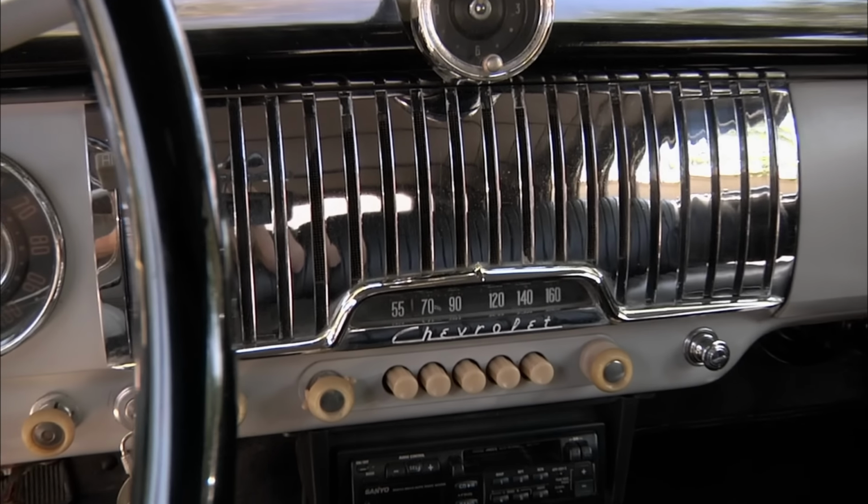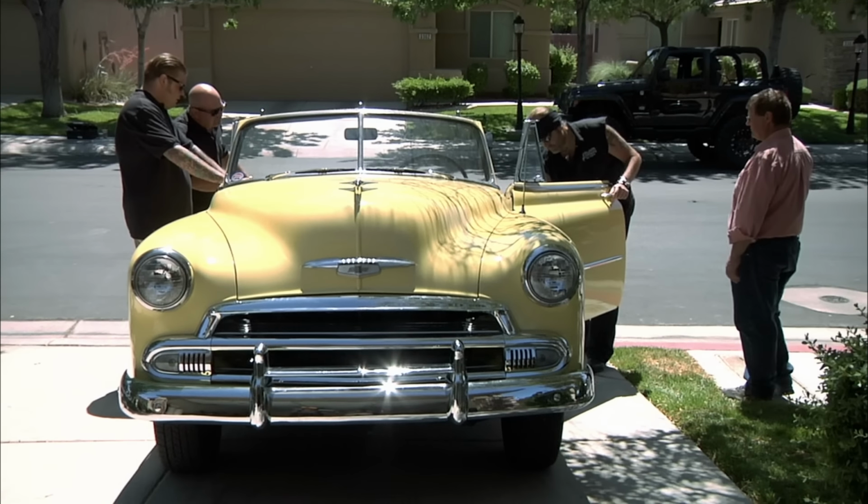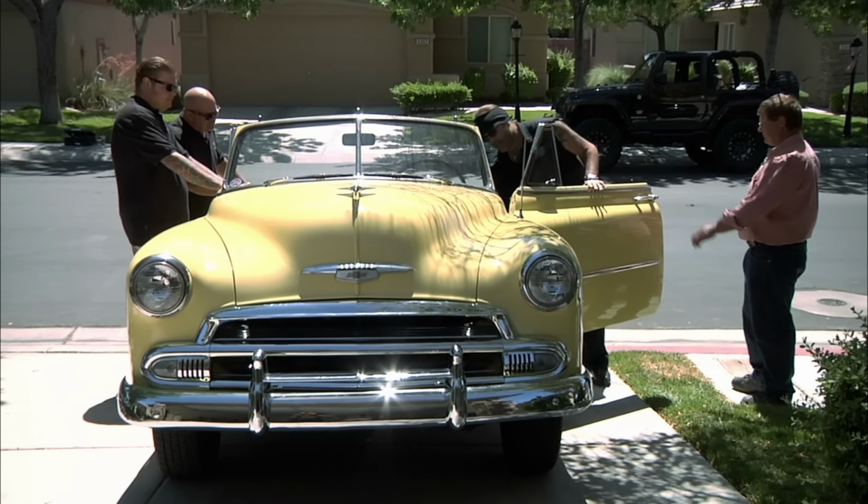'51 Chevy was a great car. They were very much an everyday man's car. This was an affordable car. When they were brand new, they were $2,030 in the convertible form.